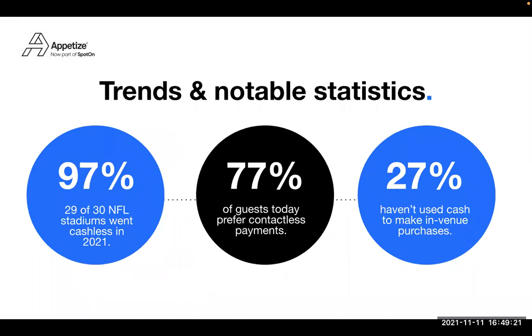Yeah, and that adoption of mobile and other ways to pay is really being seen across the board. Some of the stats that we have here: almost all of the NFL stadiums went cashless in 2021 for obvious reasons. And the consumer adoption is just accelerating. Certainly, COVID moved the adoption of some of those technologies to the forefront, and we're seeing more consumers want to pay in those ways. Here, 77% of guests prefer contactless payments, and that's certainly accelerated since COVID. And in fact, almost 30% have not used cash to make in-venue purchases since the restart of the season coming out of the COVID era.